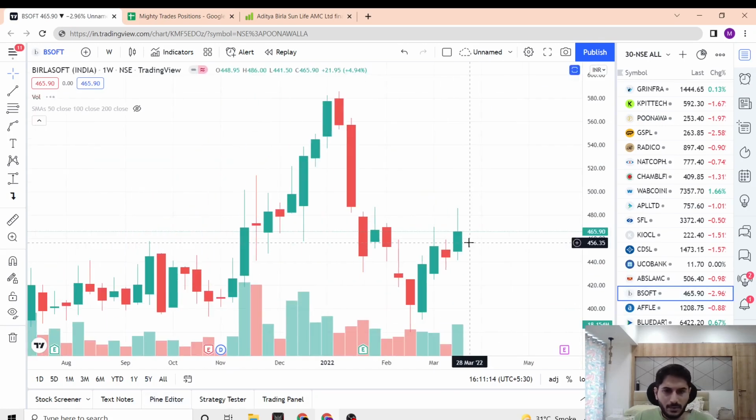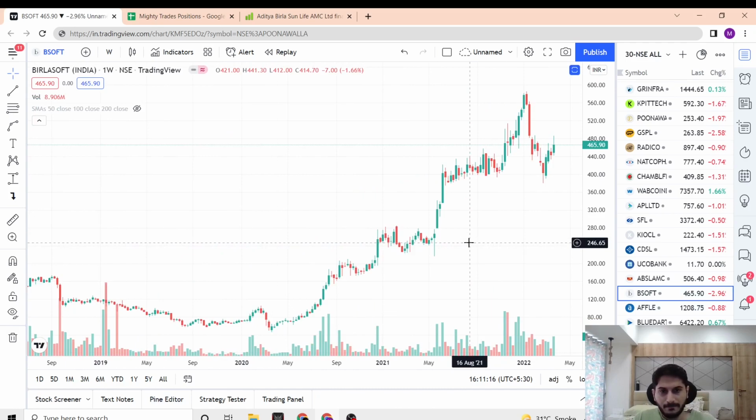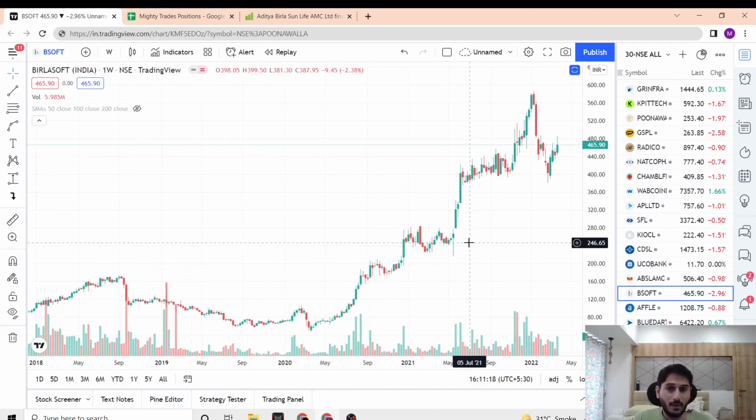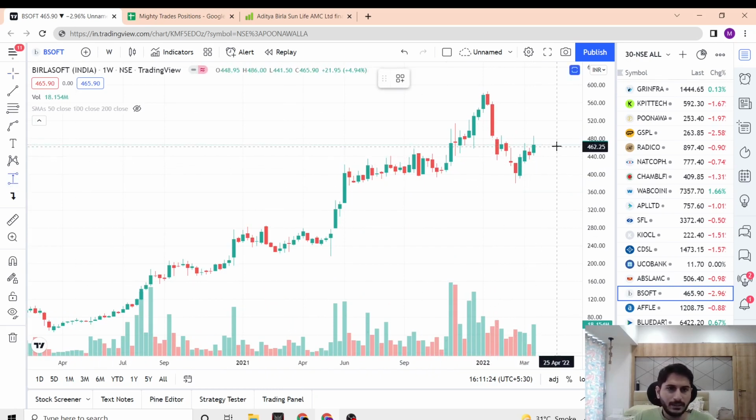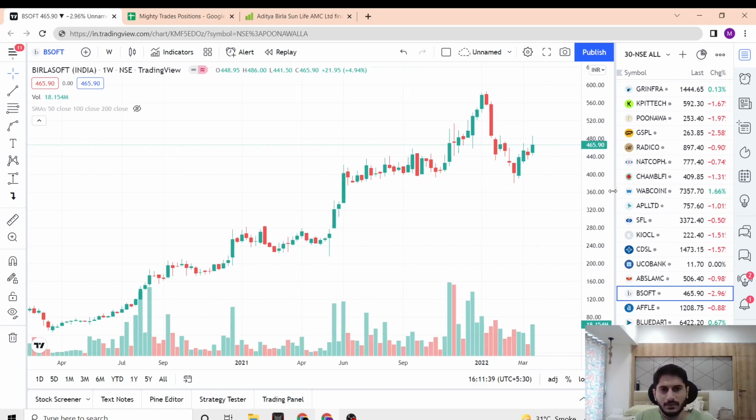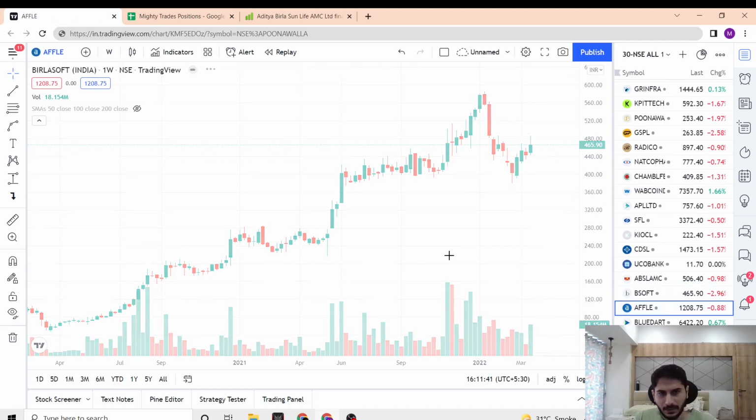Okay, going over to Birlasoft. Birlasoft is looking strong. All IT companies are looking strong right now. It has corrected quite a bit. You could potentially see it going and touching its all-time high again, which could give you a gain of 26%. As of now, for any short-term trade, it's good, but I don't see any large, mighty trade that we usually go for. So nothing further to discuss here.